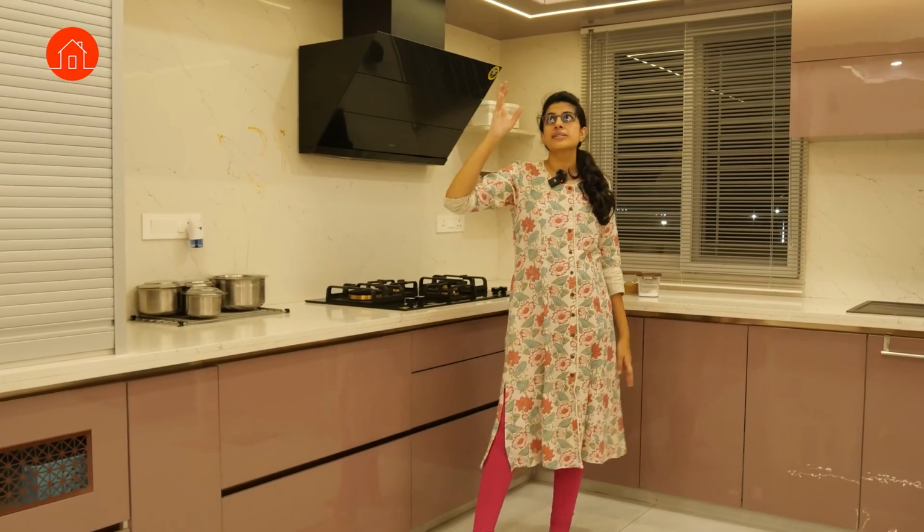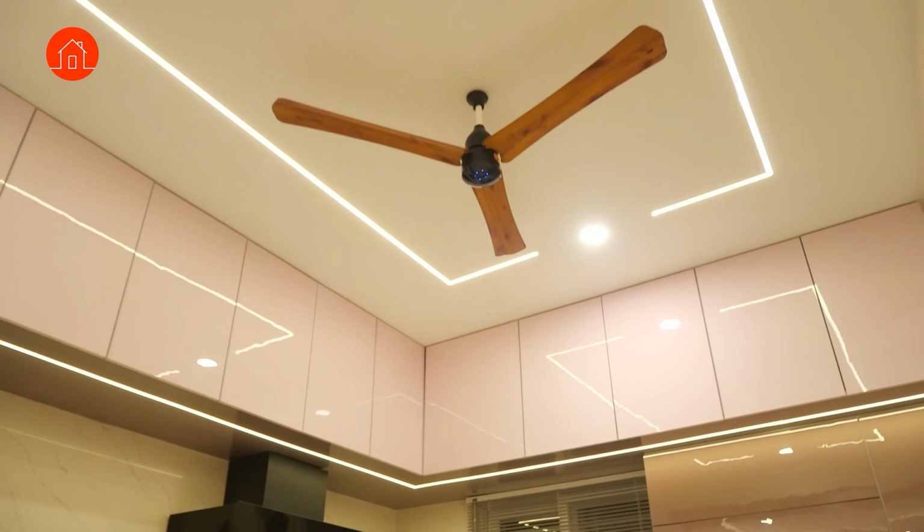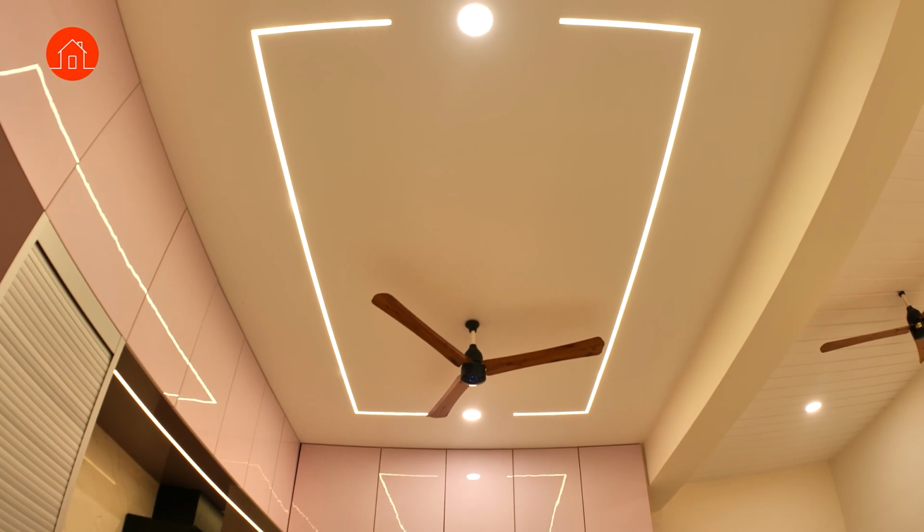Talking about the false ceiling of the kitchen, we have given U-shaped profile lights connected with spotlights and a wooden fan. The fan used here is a modular fan from Attenborough.